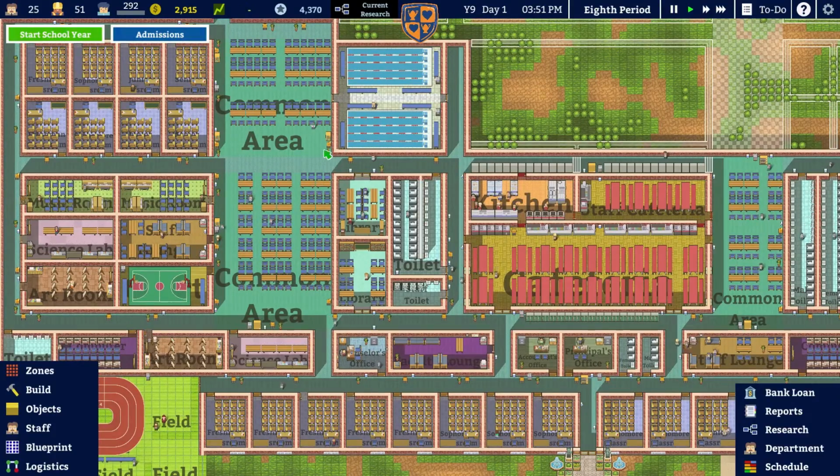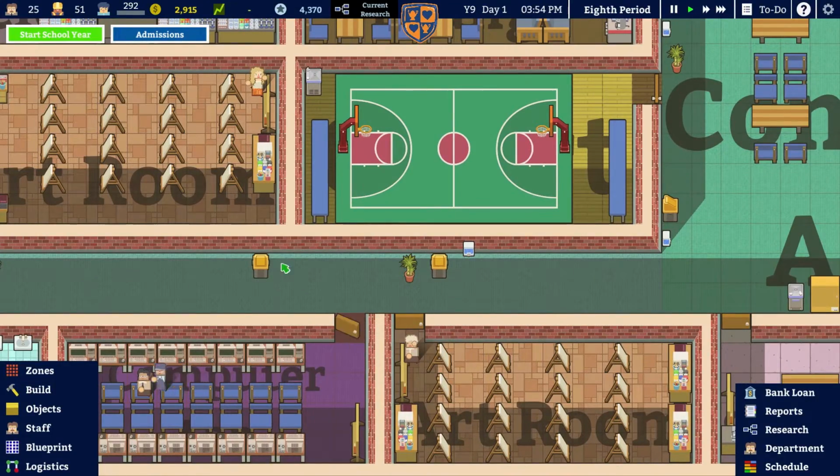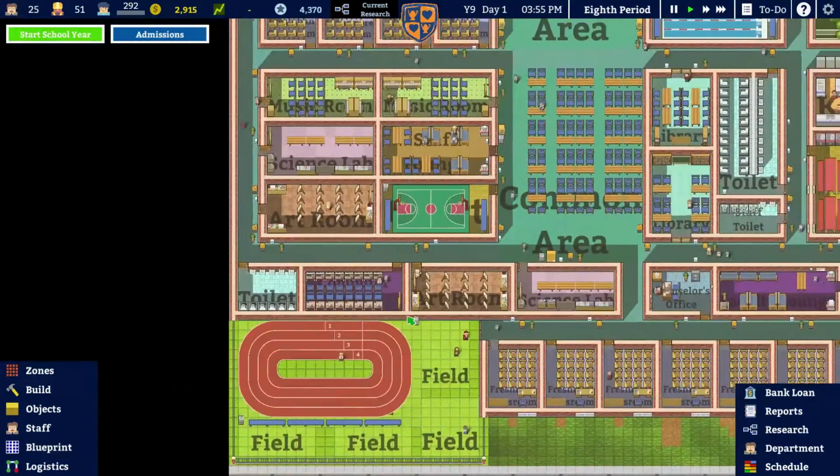There, I think it's all done. I think they've removed the old ones and they've put in the new ones. So yeah, if we go down here now, yeah, they look better like that. They're facing the right way. It all looks far better.